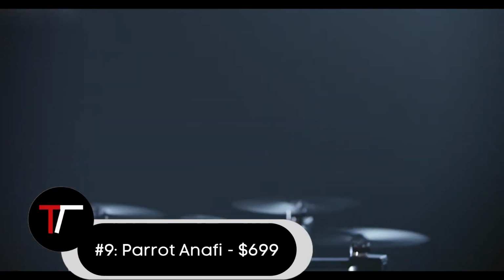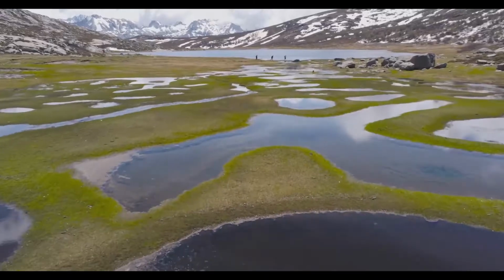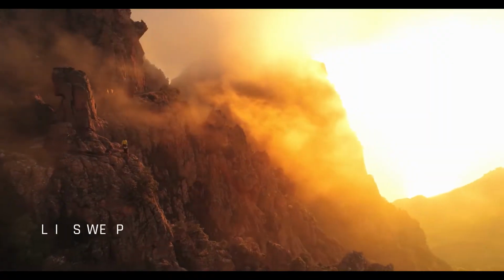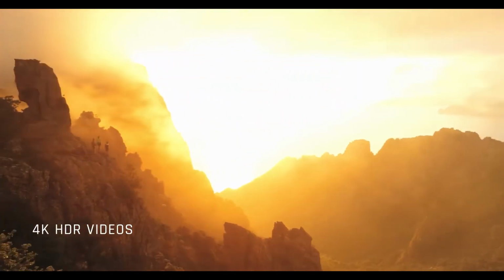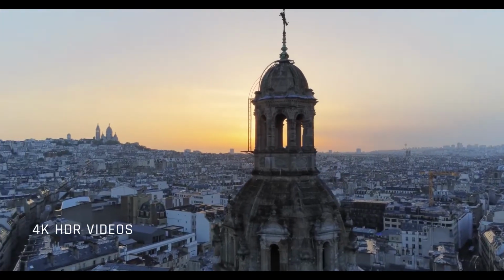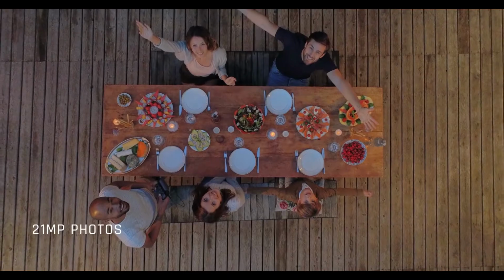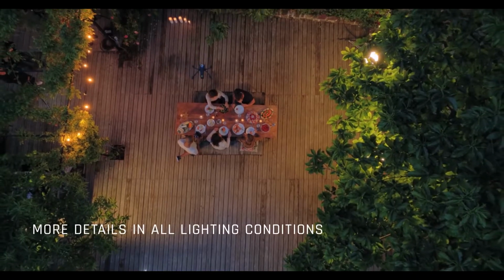Number 9, the Parrot Anafi at $699. This bug-like, lightweight drone may be small, but its photography chops are among the most striking. Its camera has a vertical range of 180 degrees, which allows it to take photos upwards, something that no other drone can accomplish. It has a 2.8x zoom lens without any reduction in image quality.